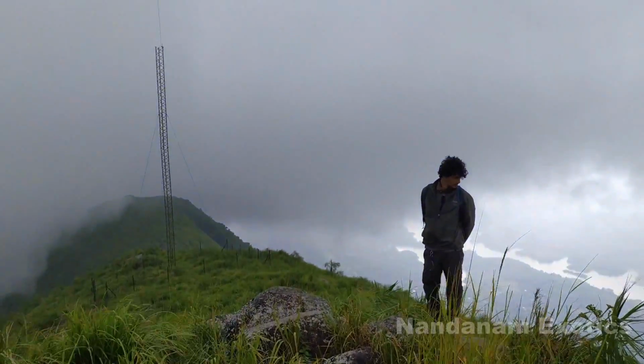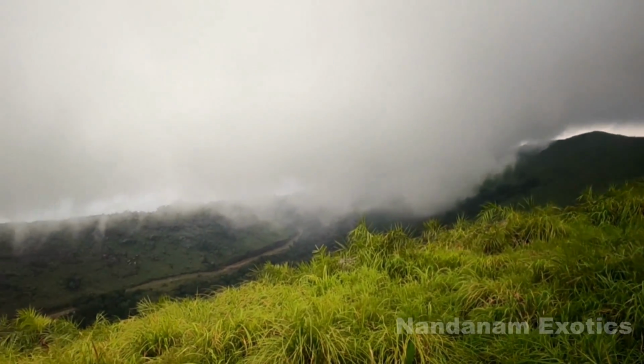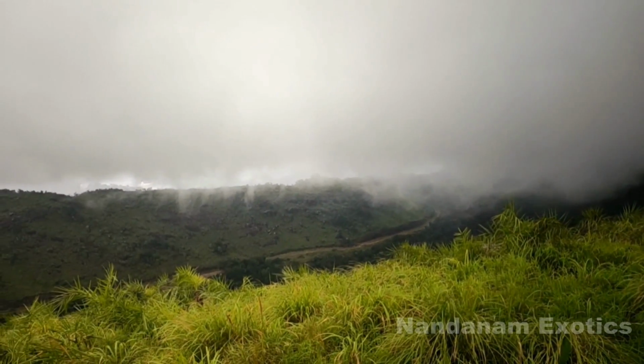We were not able to get a really good view around the peak because of all the fog and mist, but still it felt so magical. So here you can see that nothing else but fog can be seen all around me. It was kind of spooky, but at the same time so cool.